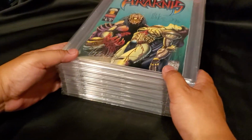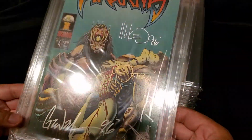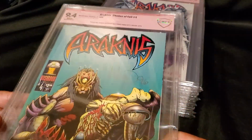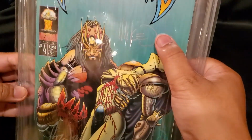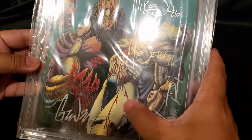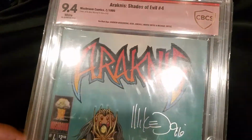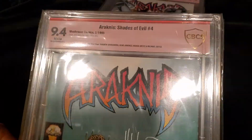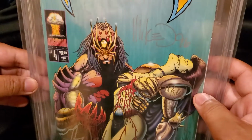Some things are better off not slabbed, at least monetarily. It looks good in the slab, though, right? I mean, it looks good. You know, look at this: $100 just to verify 4 signatures, again, for a $1.25 comic book. You know, ugh, guys.